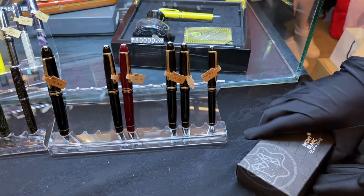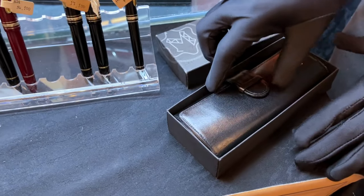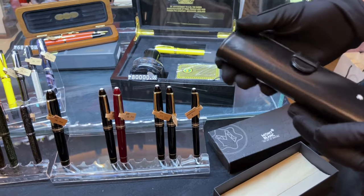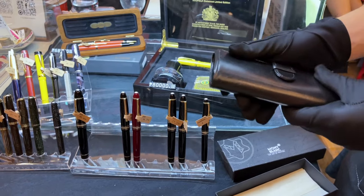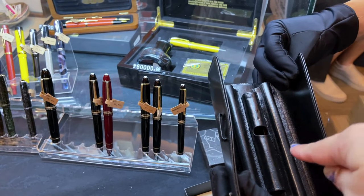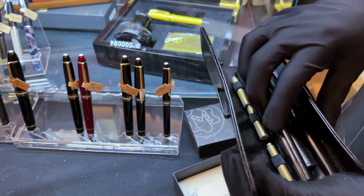This box is from the Philippines. Usually, when a Traveler's is out in the second-hand market, sometimes it doesn't come with the leather case anymore, or the leather case is badly damaged. Shiny. So open it up. Oh my goodness! What is this part for? For extra pens you might want to carry? Oh, the cartridges.